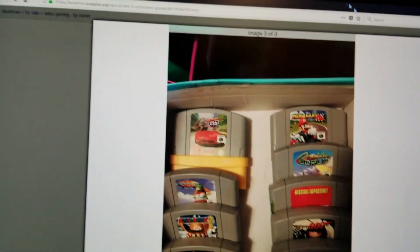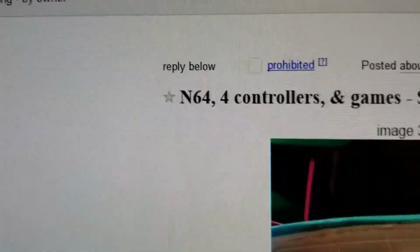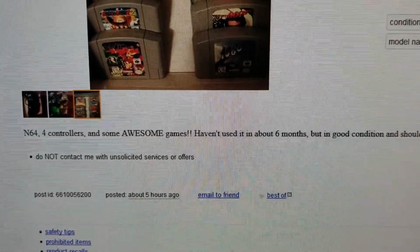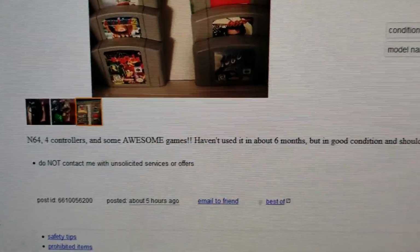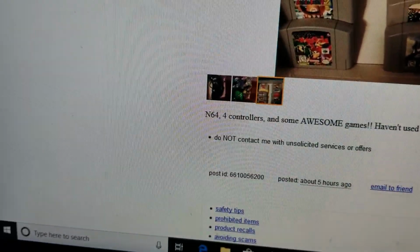So here's the deal. I want to go back to the ad here. I'm going to try to cover up her name. Look. Where you usually reply, it says reply below. N64, 4 controllers. There's 4. They're all official controllers. Awesome games. Haven't used in 6 months. In good condition. There's no reply below.